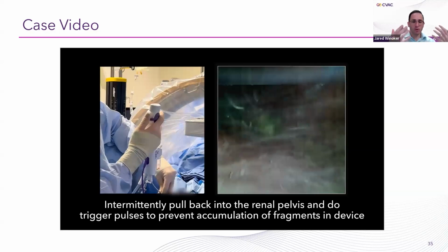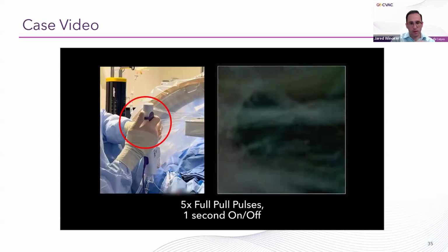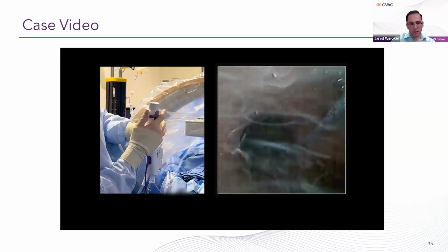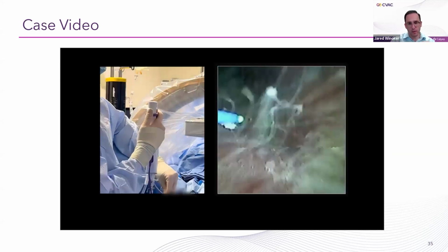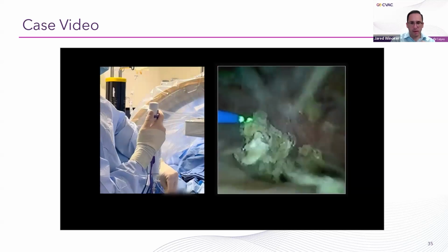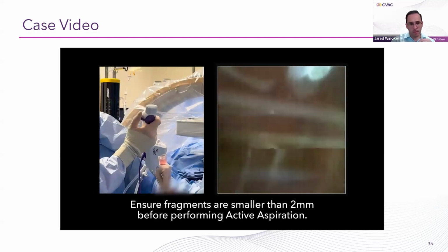I will intermittently pull back the device, as many do, into the renal pelvis, and we'll perform a renal pelvis pump. That's 5 1-second on and off pumps of it, just to flush everything through the entire column of the device and the internal funnel and aspirations. And I do that anytime I'm concerned that things aren't flowing, or really in any transition from one calyx to another. As I'm going through the pelvis, I will perform that.